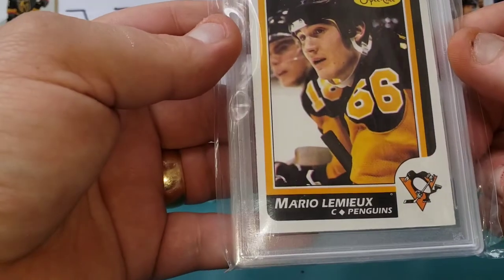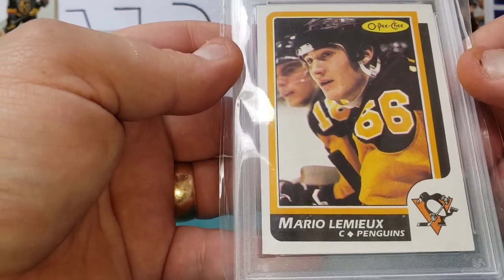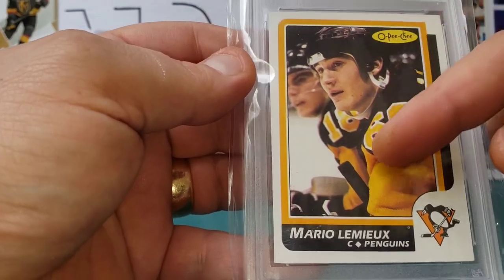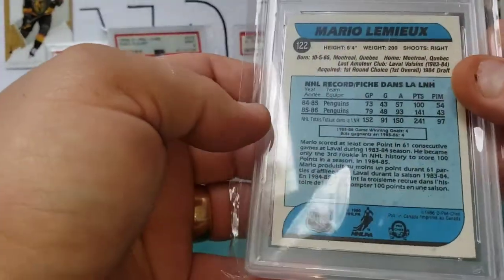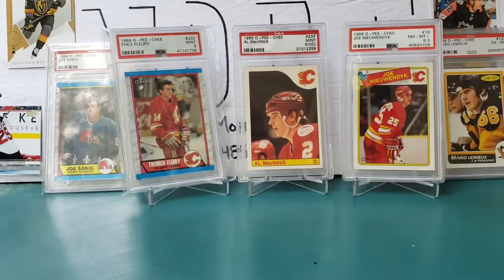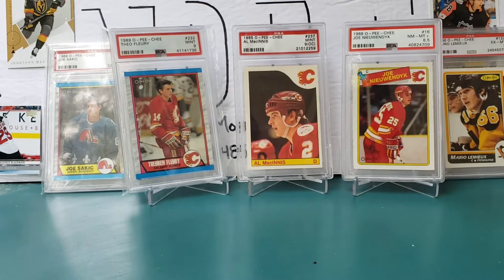But, yeah. No obvious. It doesn't look like it's severely off-center. Just a little slightly off-cut, you can tell. But, very nice. Second year Mario Lemieux.